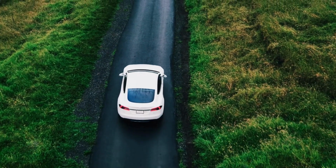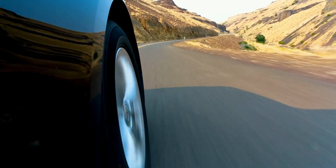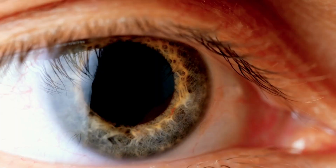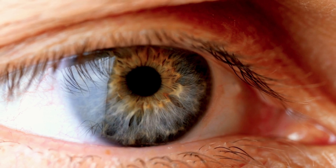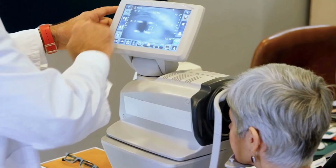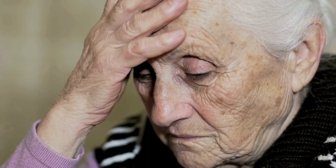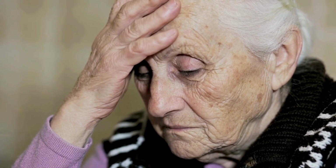Here's where things get even more concerning. High eye pressure doesn't necessarily come with obvious symptoms. Imagine you're driving down the road with a slow leak in your tire. You don't feel it at first, and the tire doesn't suddenly explode, but over time, the tire loses air and becomes weaker. Similarly, elevated eye pressure might not make you feel any different, but the optic nerve can be deteriorating without you noticing. This is why regular eye exams are absolutely essential. When eye pressure is monitored, you can catch the problem early, before it leads to irreversible vision loss.